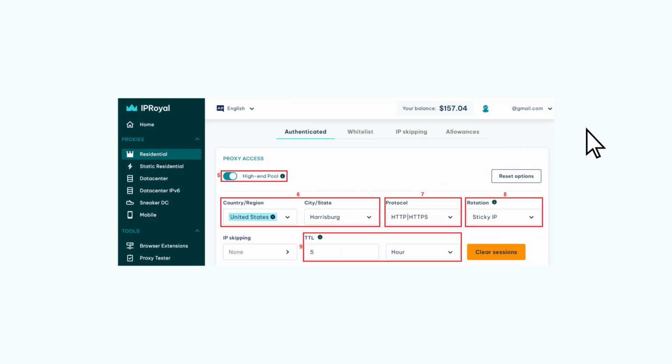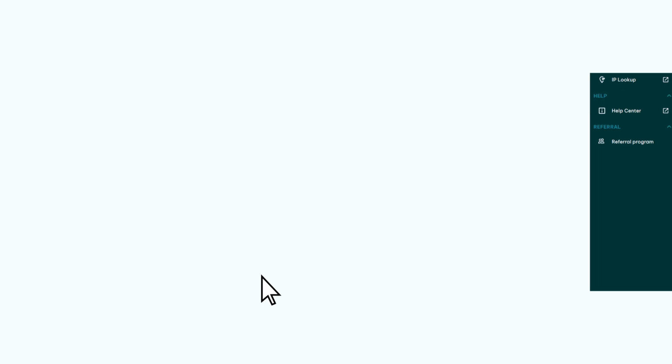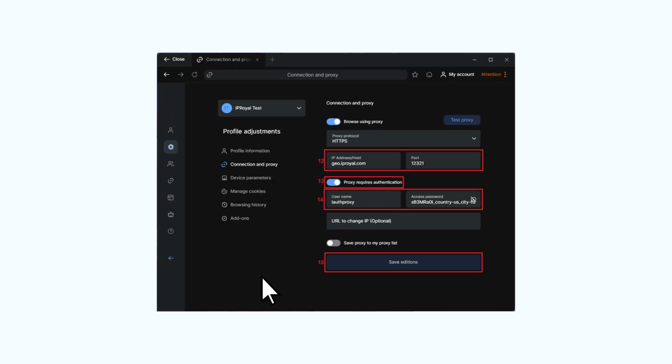Go to your IPRoyal dashboard and configure your proxies. We'll use high-end residential proxies from Harrisburg, the US, with HTTP, HTTPS support, sticky sessions, and a session duration, or TTL, of 5 hours. Scroll down to find the formatted proxy list. You can generate up to 10,000 unique sessions here, and each line represents a set of proxy credentials in the host, port, username, password format. Lauth doesn't allow proxy importing, so you'll have to enter your proxy credentials manually.